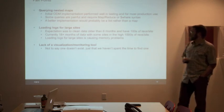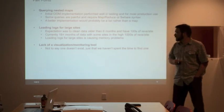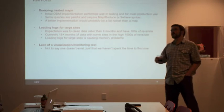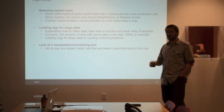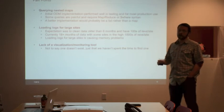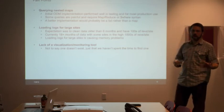And lack of a visualization or a monitoring tool, this is not as much of an issue anymore. We still haven't selected a monitoring tool or visualization tool. We've basically built up experience and a number of homegrown tools to help us monitor the system. But there are a number of tools available today for Mongo to actually have a console, some way to look at the health of the system.